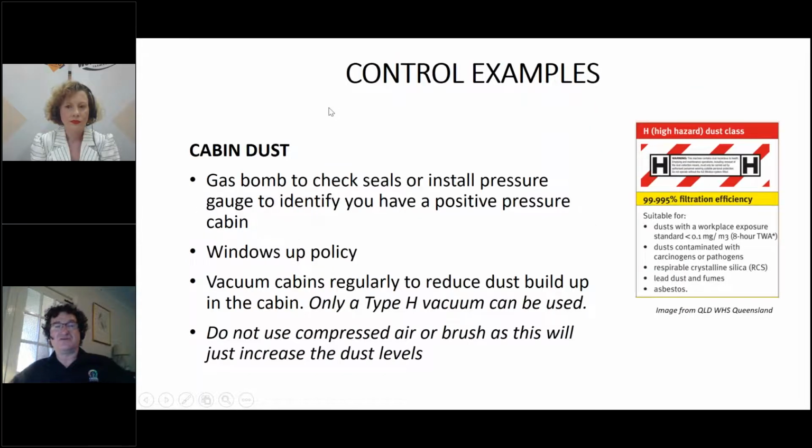So the cabin pressure is tested, or the seals in the cabins would be bombed or gas bombed with a small smoke test to check the seals. And as I suggested on that last slide, you might have a pressure gauge to identify that you've definitely got a positive pressure in your cab.